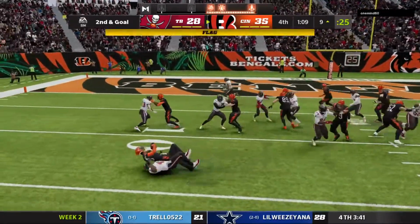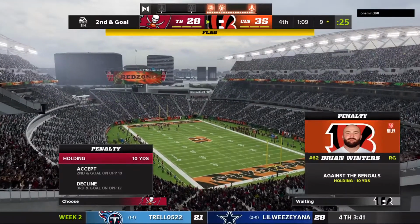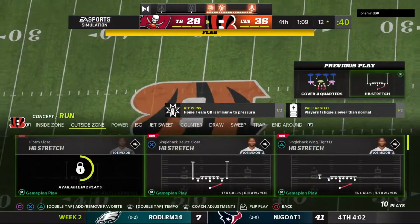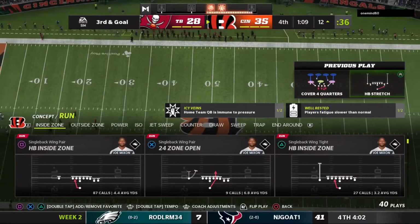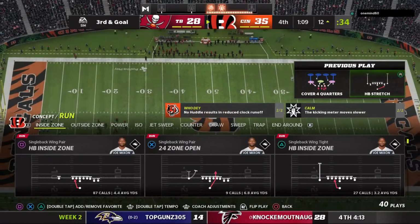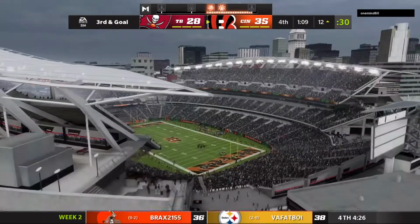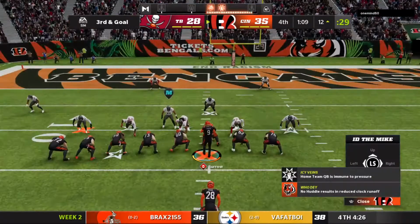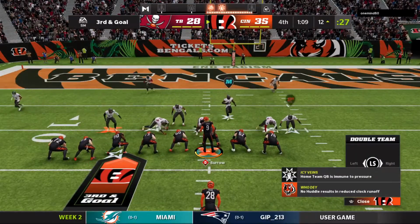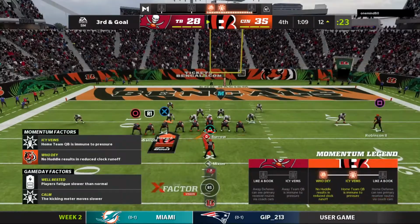Another try for Mixon, and that play goes nowhere. He's met behind the line, and a penalty flag may add insult to injury. Now, they had stopped him for a loss on the run anyway, so they'll decline that. It's almost a good psychological advantage, isn't it? You created a penalty, and you still couldn't gain yards against us. No way we need to take that one. The holding penalty puts them in an unenviable spot here as they try again on 3rd and goal.